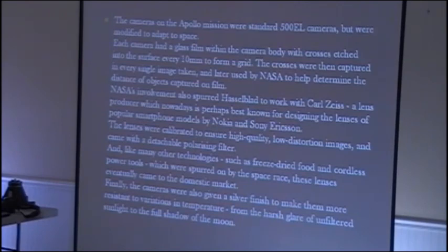Finally, the cameras were also given a silver finish to make them more resistant to variations in temperature. When the sun shines on a black body in space, it gets very hot very quickly.